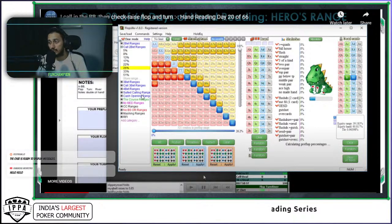There's also a suited calling range, and a few more ranges that he has put in. But this is very interesting. 5, 8, 13, 17, 22, 26, 33, and 51 are the calling ranges. I understand, and we all do, that all these hands which are not included in the calling range are obviously still in our playing range, but they are just going to 3-bet and not just call a 2-bet most of the time, or all of the time.